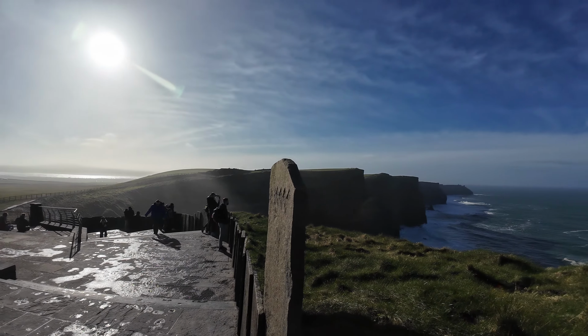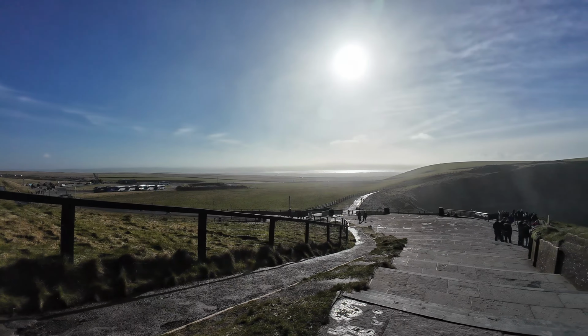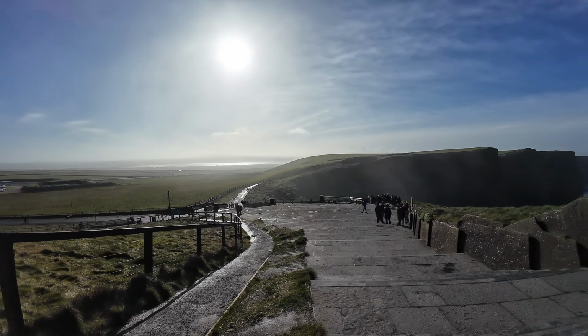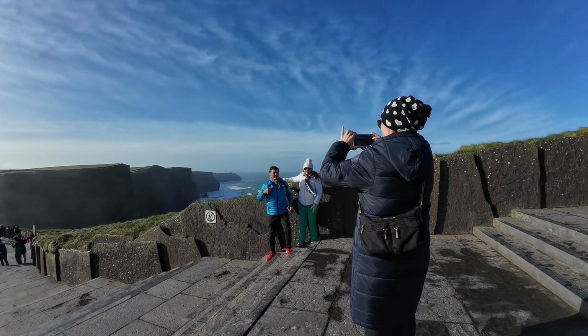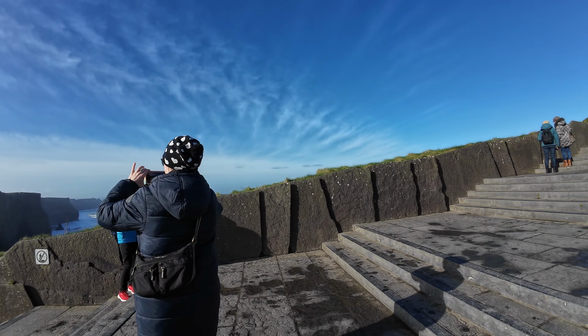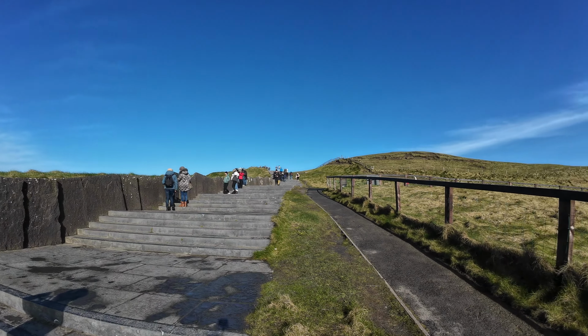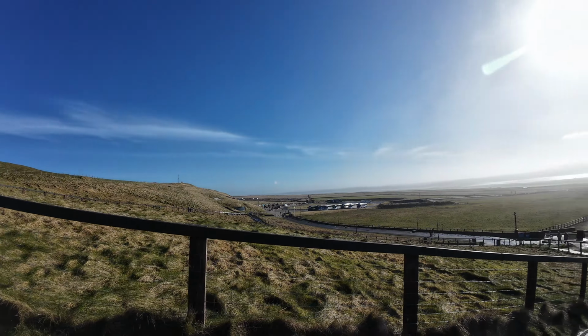The Cliffs of Moher are home to a variety of seabirds, and bird watchers often visit the area to observe these species. There is also the Cliffs of Moher Visitor Experience. Located near the cliffs, it provides information about the geological and natural history of the area, and it's a very popular starting point for visitors.